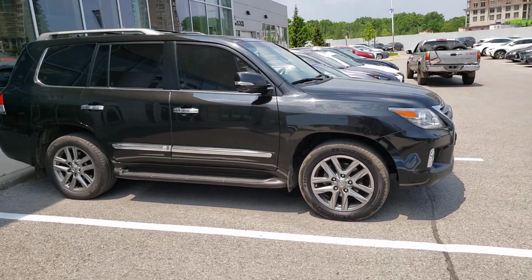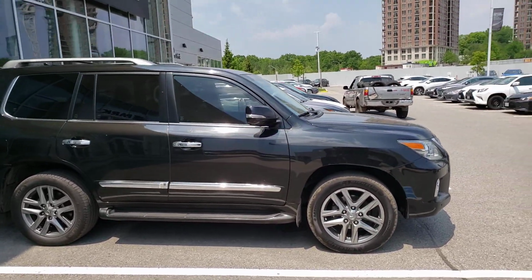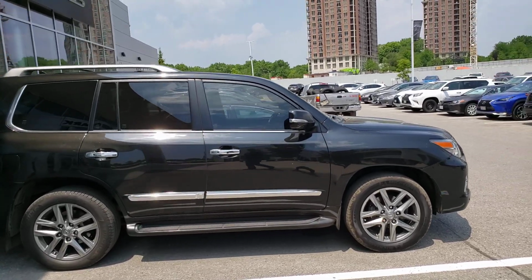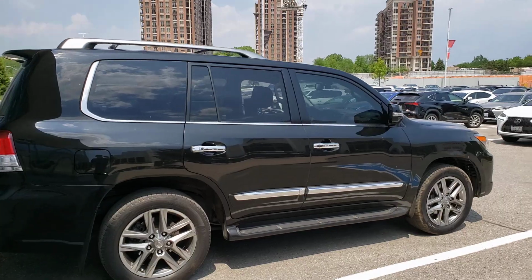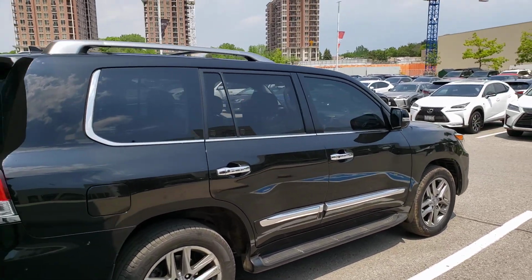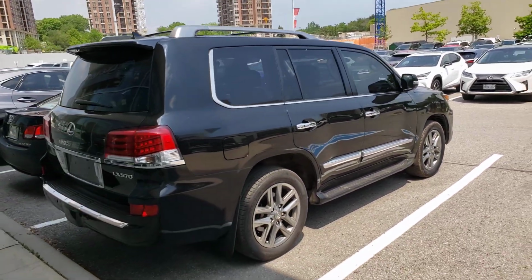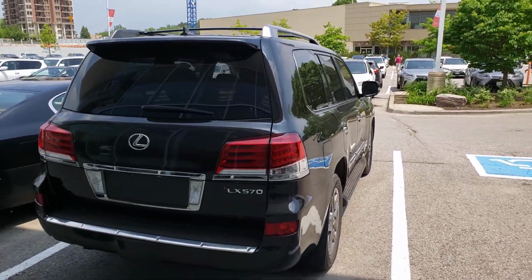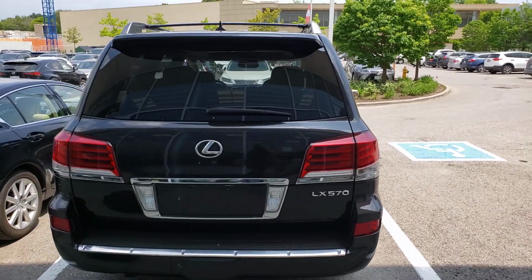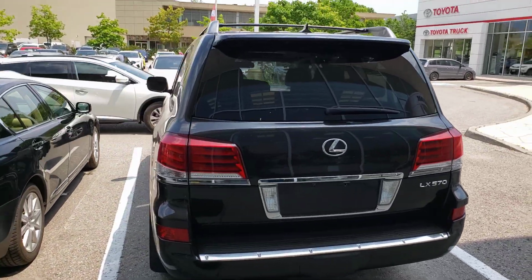We're looking at another, this is a 2015 LX570. Black, kind of metallic black in color, black interior. Nice looking vehicle. Overall, it's in pretty nice condition. I see no signs of repaint or major accident damage or anything like that.